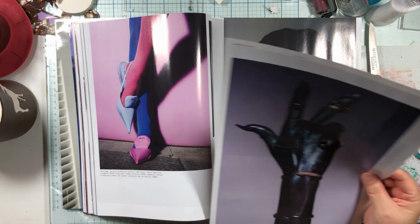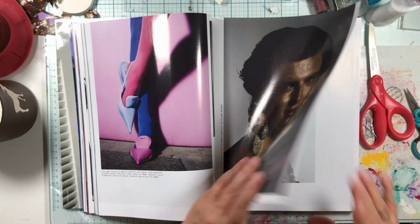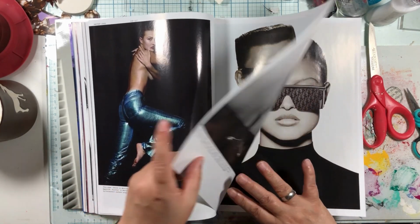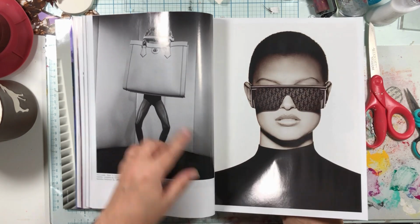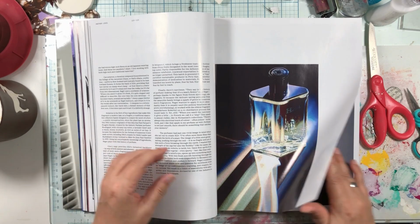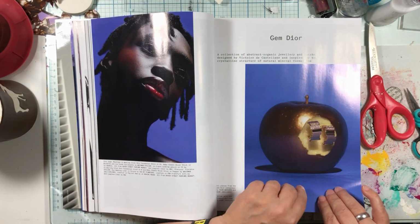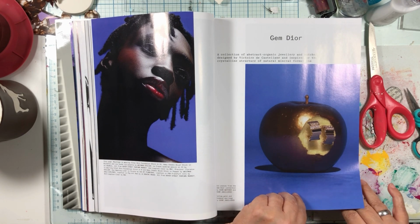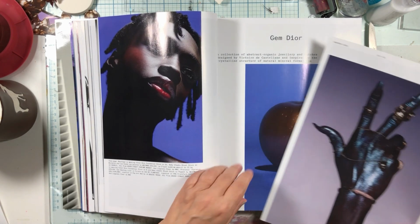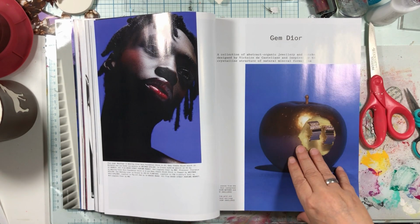Okay, so we have so far this and this. Look at the creepy hand. What is going on with that? Oh, look good. We got sunglasses. This guy's doing his own collage. He's got a purse with legs. So, oh, a gold apple. Oh, I'm using the gold apple.